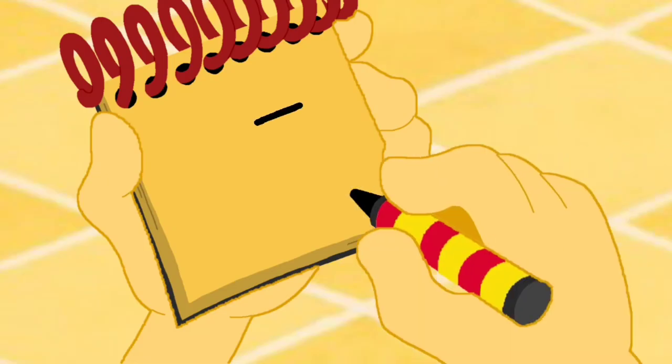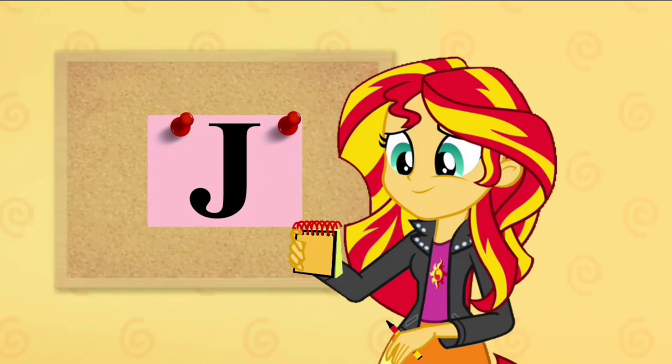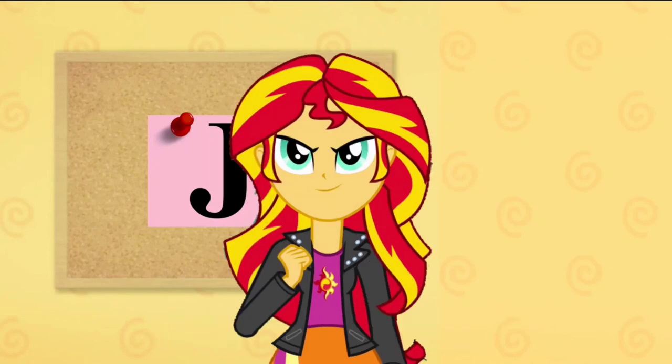First, let's draw a horizontal line, then a line that looks like a candy cane shape. And there, the letter J. We have all three clues to figure out what Blue's favorite Little Einsteins character is. It's time to sit in our thinking chair! Thinking chair, let's go!